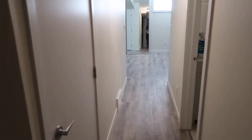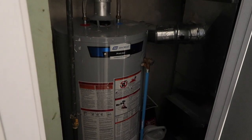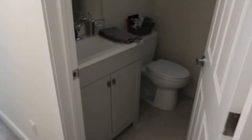And then this is the view down the hall. So right here, this is just the heat, hot water tank. And then I have some skates and stuff stored in there. Random. Continue down the hall and here's the bathroom.